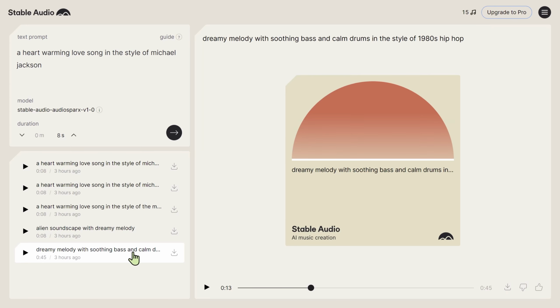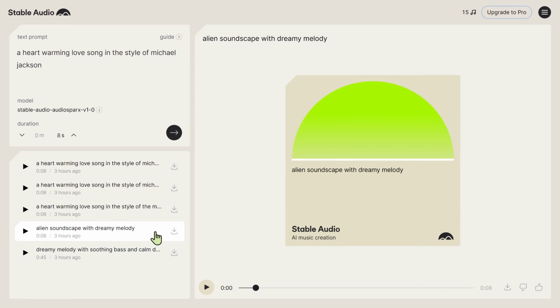A dreamy melody with soothing bass and calming drums in the style of 1980s hip hop. Alien soundscape with dreamy melody.